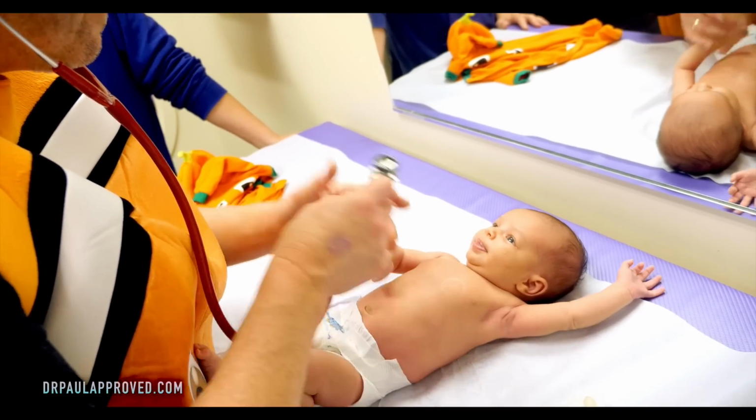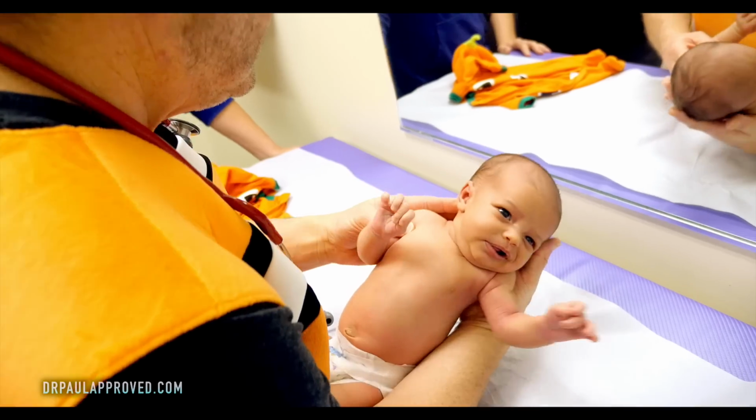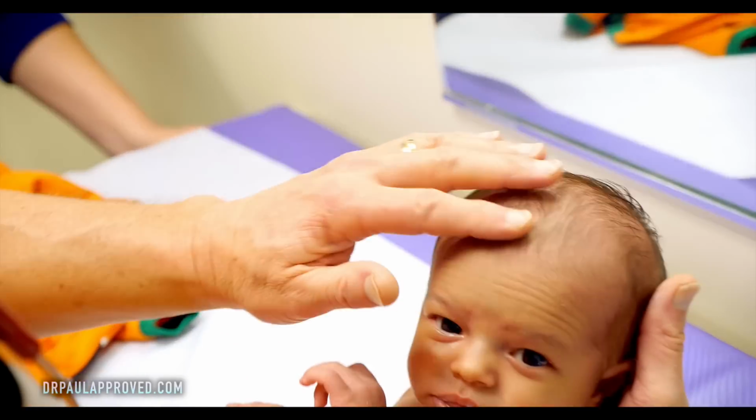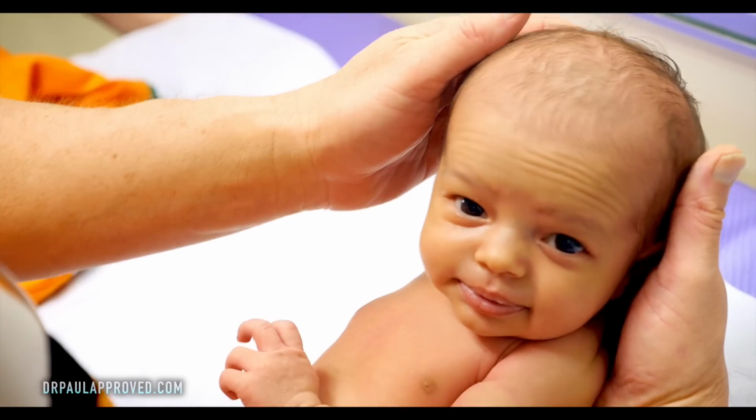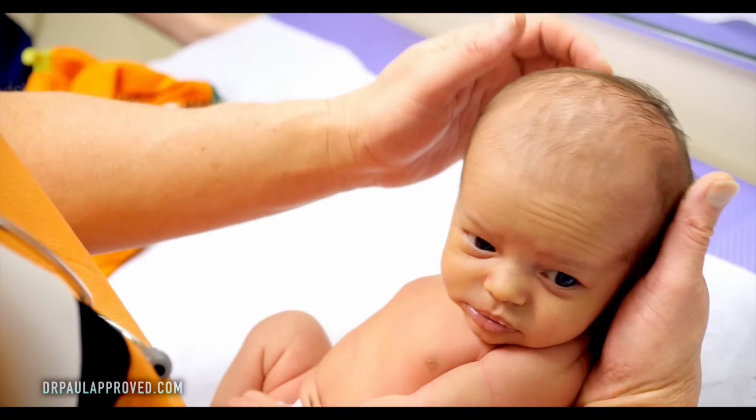Okay, heart and lungs sound perfect. So if you start at the top, babies all have a soft spot right there. It's no big deal. And the posterior one, the one back here, is usually closed.